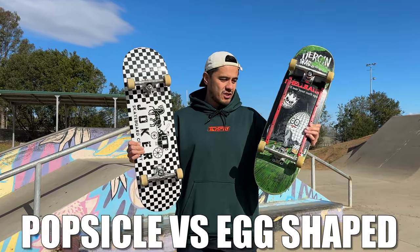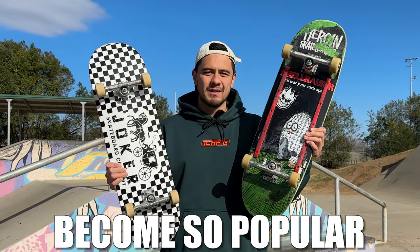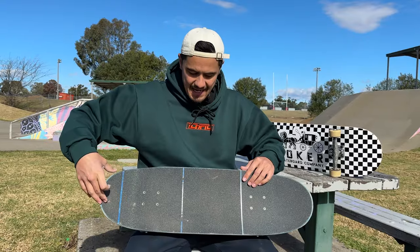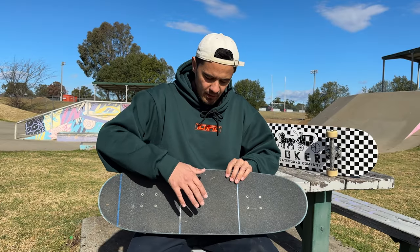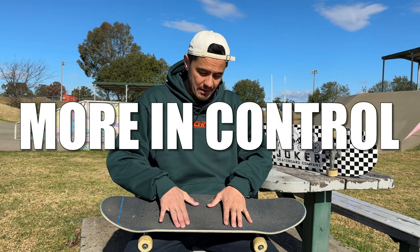Popsicle versus egg shape. What are the main differences between the two, and why have egg boards become so popular lately? So the actual shape of the egg boards has a wider center here, and then it tapers out and gets smaller towards the kicks, which creates all different types of benefits straight off the bat. Having a wider center creates more surface for you to stand on, which makes you feel more in control and more stable on your board.